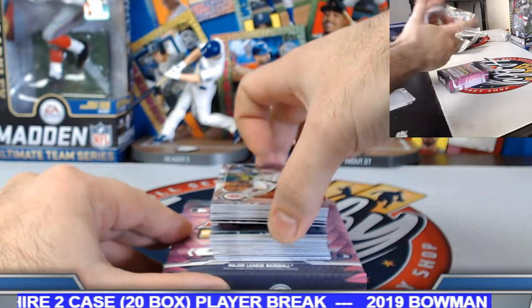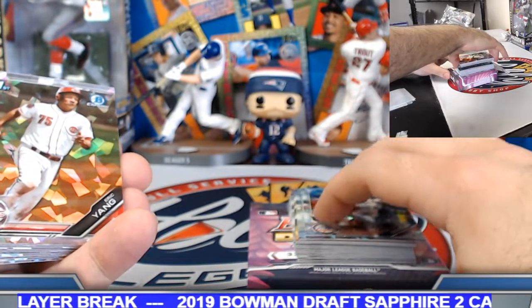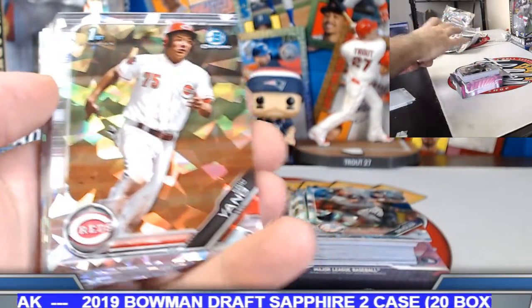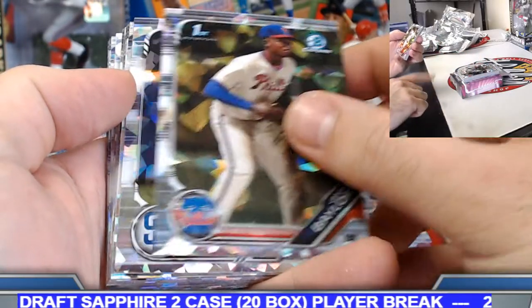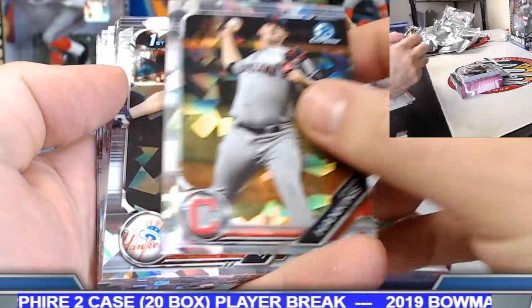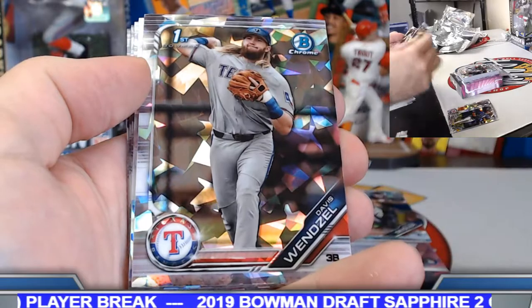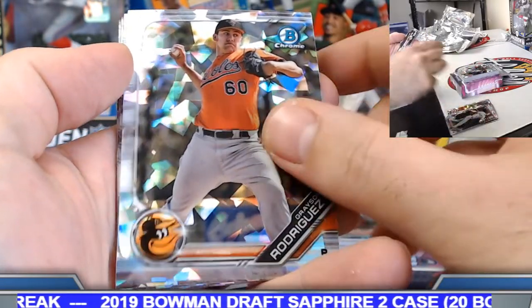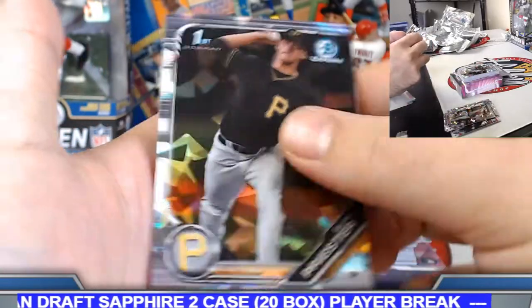All right, looks like we're going to get a nice color to finish this off here. Little sneak peek for you guys. Gold on the way. That would be our second gold numbered to 15. Yang, Baylor, Weathers, Hankins, Sanford, Ryan Garcia, Devers, Wenzel, Grayson Rodriguez, Adley, Mangum, Prester.